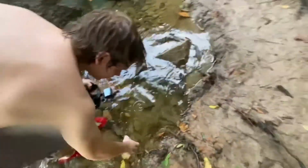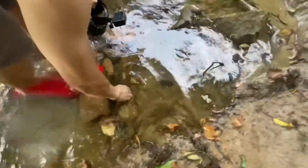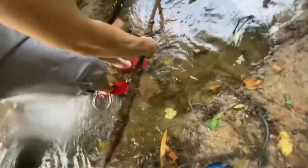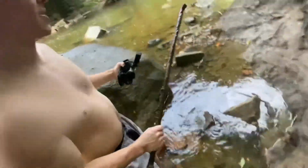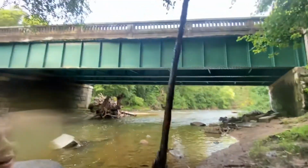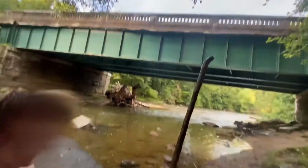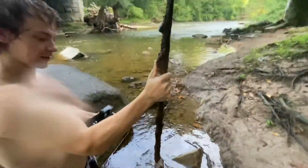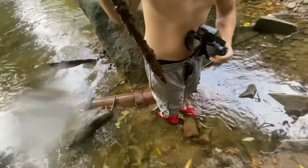concrete? Can't find anything else. Here's this barrel. Oh, wait, what is that? That looks like a curved pen. It's not a curved pen. What is that? Dude, it's got a spike on the bottom. It reminds me of a curved pen, but it's not. I don't know what the heck it is. Look at the spike.